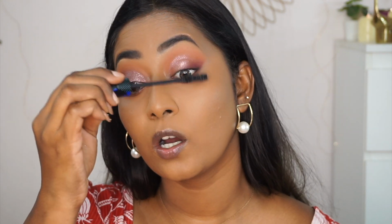This is one brand called Pune Store. They make some amazing quality brushes on a budget from Amazon. Just type Pune Store brushes and you'll get a lot of brush set options there.